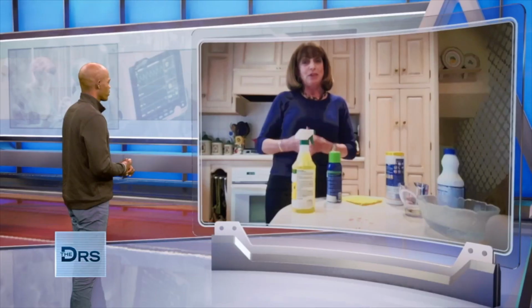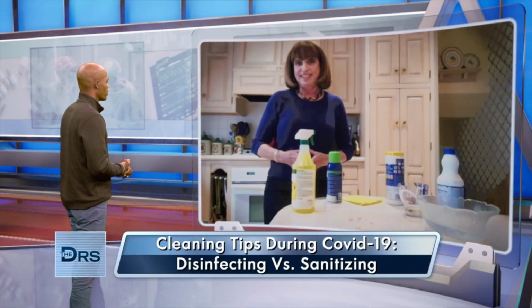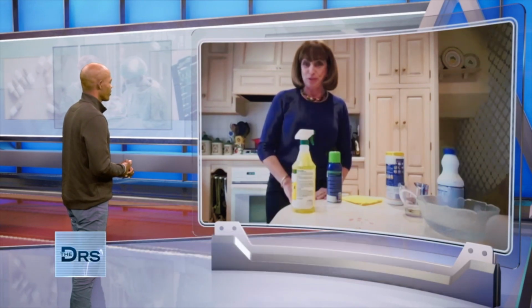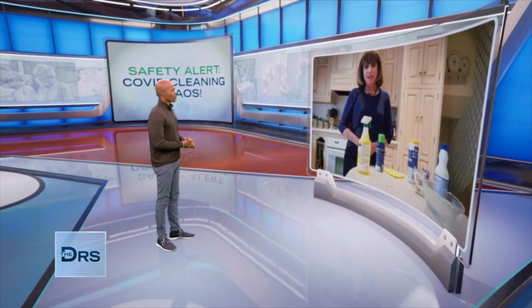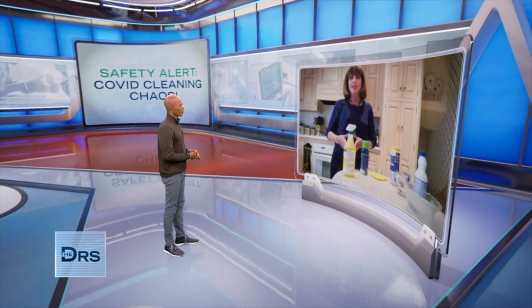Number two, know the difference between disinfecting and sanitizing. Yes, both kill germs and both will help stop the spread of infection, but they are different. Disinfecting kills 99.999% of germs, whereas sanitizing kills 99.9%. Now, that doesn't sound like a lot, but it does make a difference. And sanitizing usually happens a lot faster, so you want to read the back of the label.